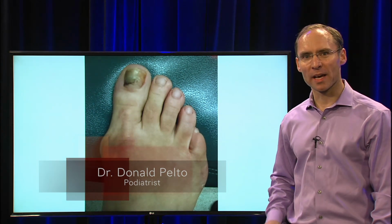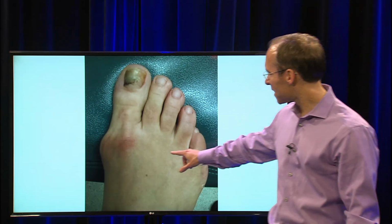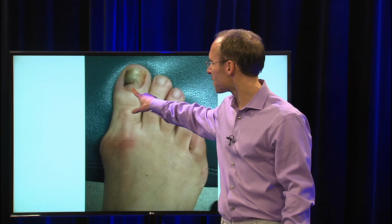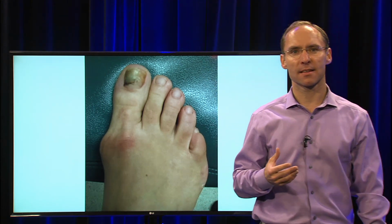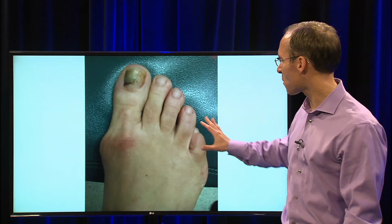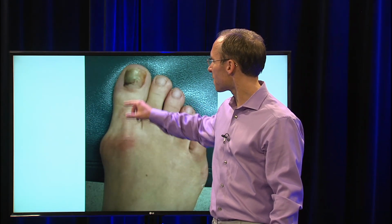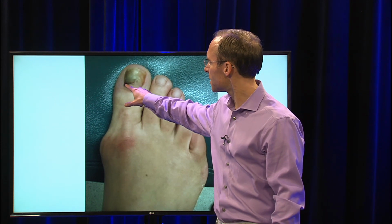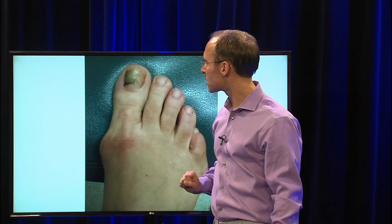We're going to look now at a patient that has a bunion, but they also have an injured toenail. Do you see this toenail right here? This patient was an avid runner, and they came in because of the toenail. They weren't concerned at all about the bunion, but they were concerned about the toenail. And their concern was, well, is there a fungus in my toenail? You can see it looks a little black, it looks a little discolored, and you could just treat the toenail.